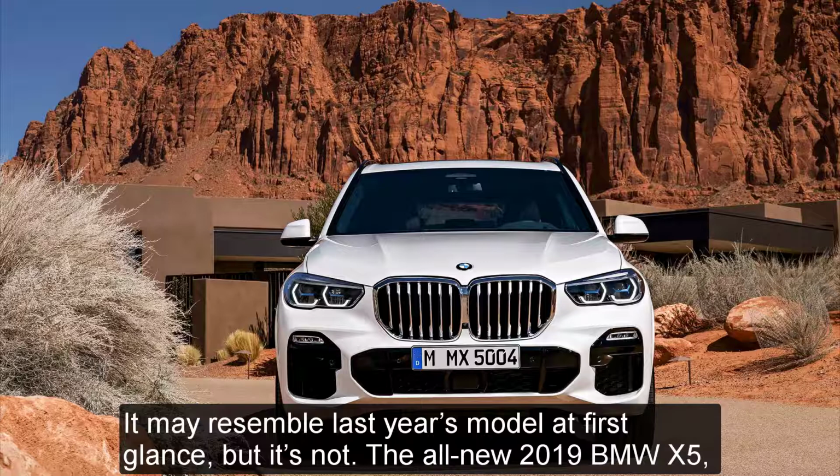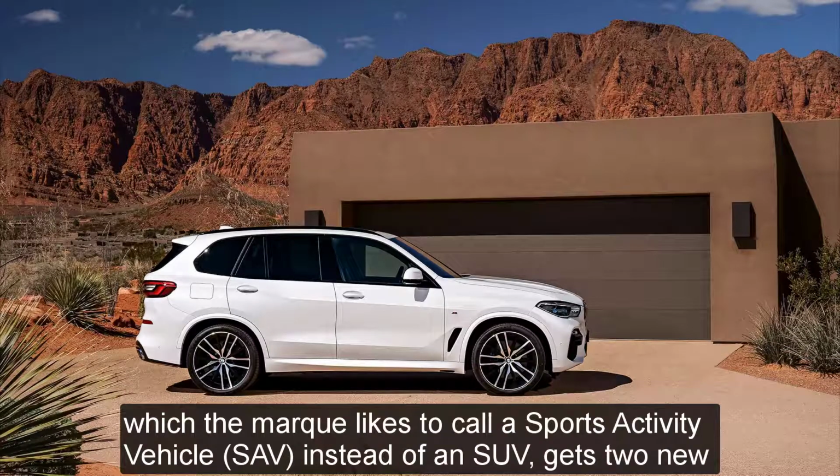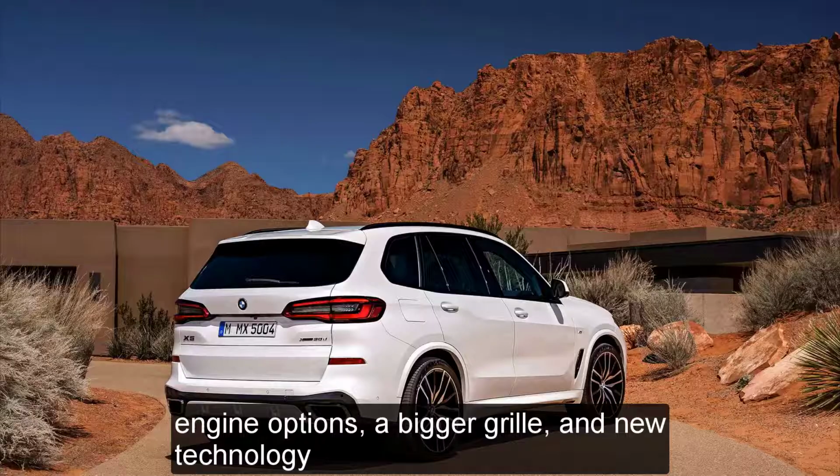The all-new 2019 BMW X5, which the marque likes to call a sports activity vehicle, SAV, instead of an SUV, gets two new engine options, a bigger grille, and new technology.